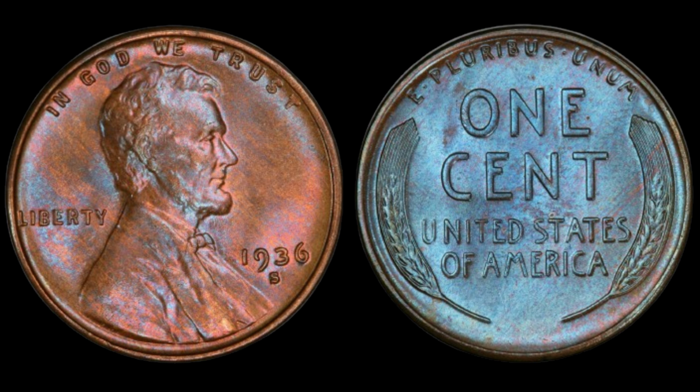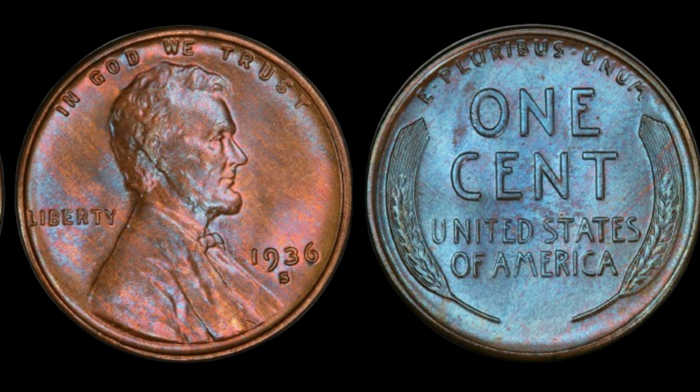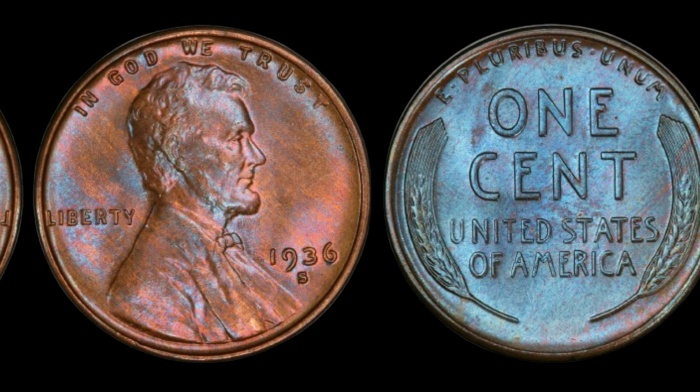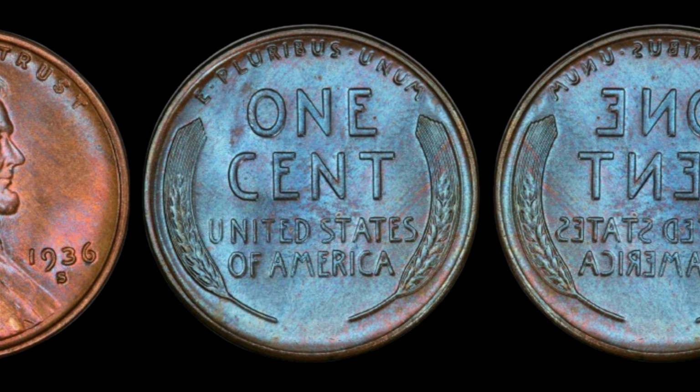Now, let's talk about the current value of the 1936 S mint mark Lincoln penny. As mentioned earlier, this coin is worth a staggering $1.5 million, making it one of the most valuable pennies in existence.